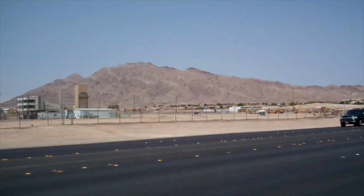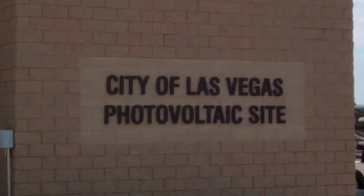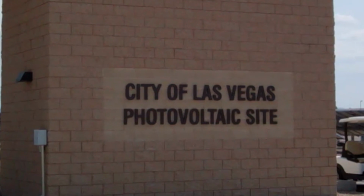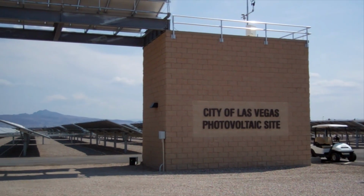There's one thing that all deserts have in common, and that is plenty of unobstructed sunshine. Such a resource should be tapped, and that is exactly what the city of Las Vegas did with their water treatment facility in a citywide effort to reduce the energy cost by $2.5 million annually with their photovoltaic site.